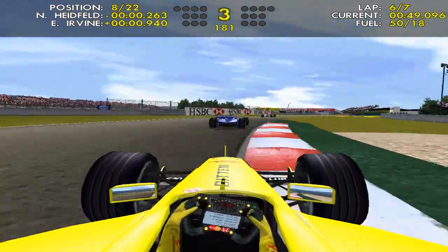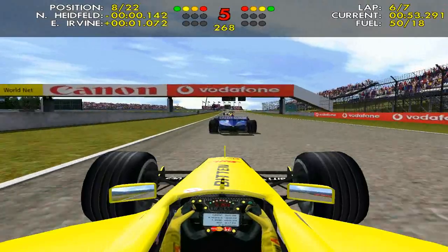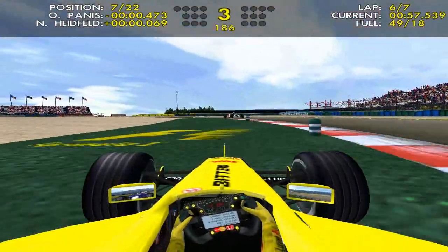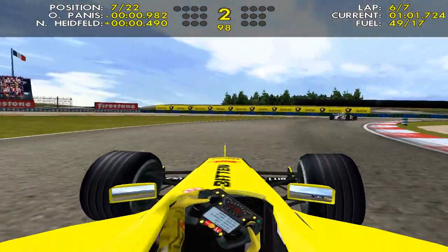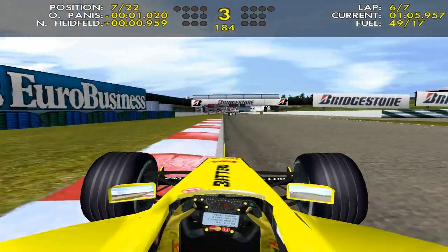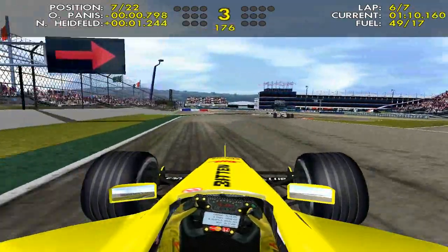So right behind Heidfeld in his Sauber here, we might be able to get past him through this next sequence of corners. We're looking to the inside here, we go to the inside, we brake a bit too late, do we? Well, we don't brake enough, and we go across the corner there. We already made the move by that point, so I'm not going to get the position back. In some circumstances like this in this career mode, guys, I will give the position back, but I'm not going to be able to do it all the time.